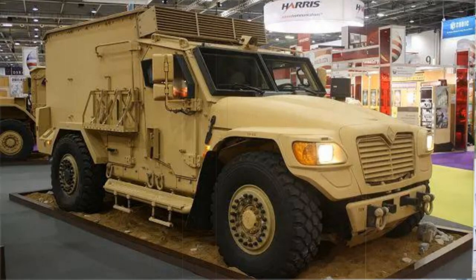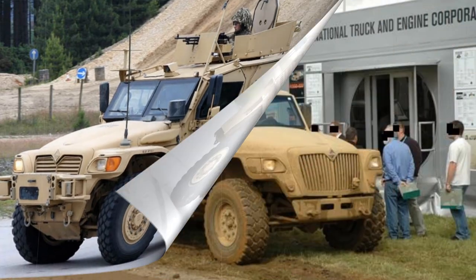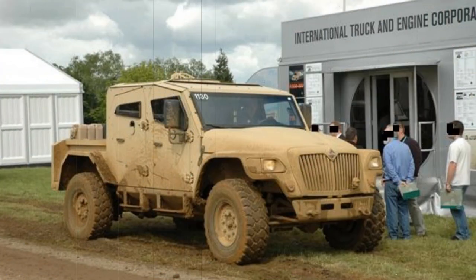One entry into the mix became the International MXT-MV, military extreme truck, military version, emerging from Navistar Defense, of Navistar International, of the United States. The truck saw design work undertaken in 2005 and series introduction began in 2006.